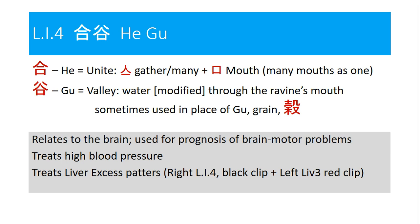It is often used diagnostically for the state of the brain, and especially in relationship to motor control. A sunken, flaccid large intestine 4 suggests stronger atrophy in the brain. It is quite common to see weakness or atrophy on large intestine 4 in elderly patients, while liver 3 area tends to get hard and congested.